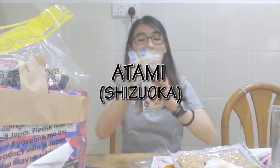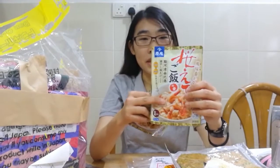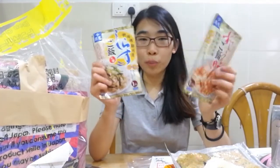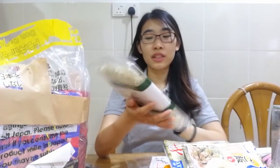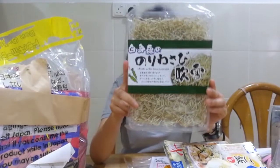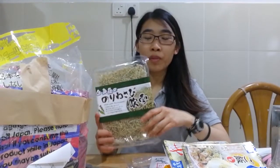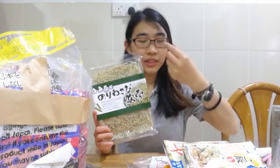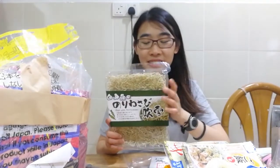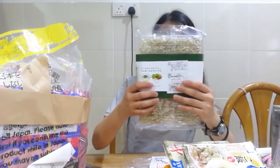Okay, moving on next, I bought this Sakura Ebi and shirasu stuff for making rice. Nori wasabi, bukiyuki, and it's something like, you know, the squid kind of snacks, in Malaysia we have all kinds of squid snacks. It's pretty similar to that, but it has a wasabi fishy kind of smell. It says here that you can put it in chazuke or in salad.